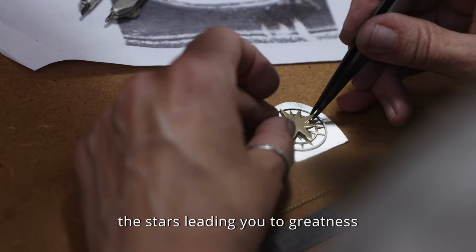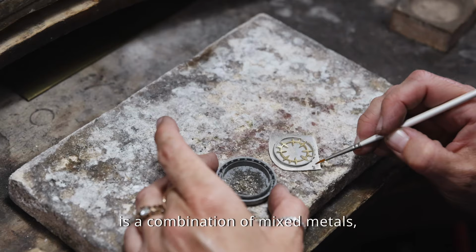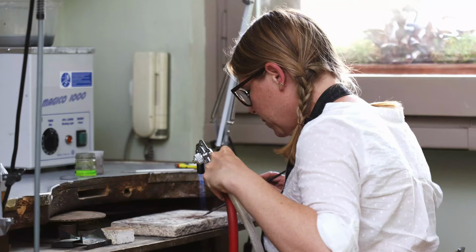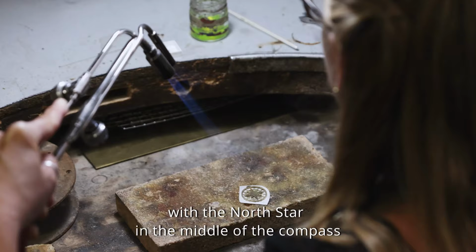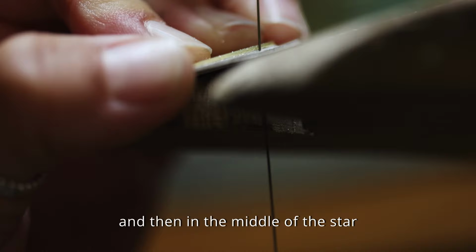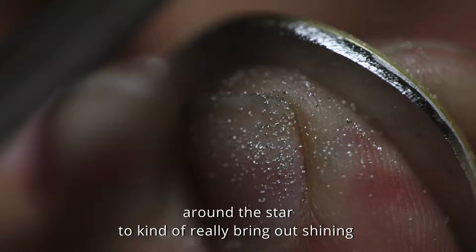The actual piece and the techniques I'm using is a combination of mixed metals. So I'm using both sterling silver and 18 karat gold. I'm creating a sort of compass with the North Star in the middle of the compass. And I've done piercing and sawing technique to actually cut the pieces out. I'm soldering them together. And then in the middle of the star, I'm going to set a sapphire. And then do a little bit of engraving around the star to really bring out the shining and the brightness of the star.